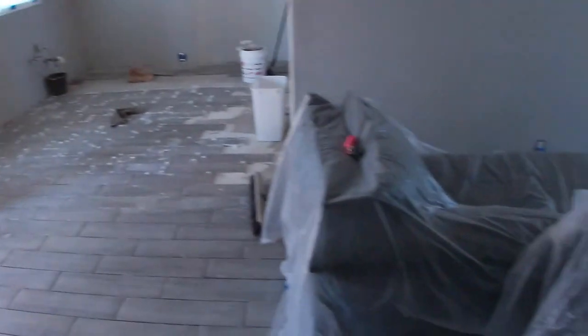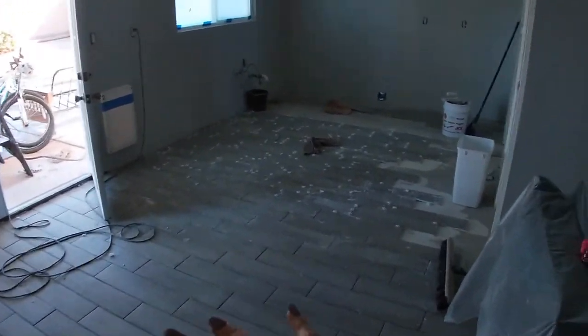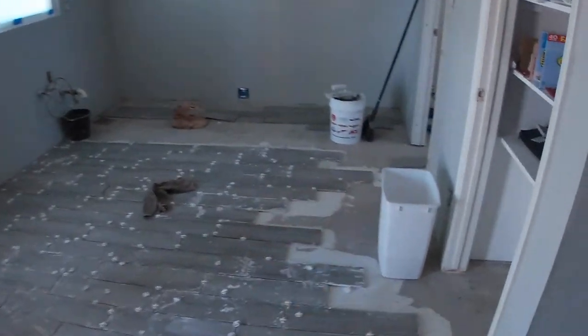Today is January 24th, 2021. I am going to show you guys first how we measure and cut the pieces for the edges. And I'll give you a quick little view. We are all done with the living room and then dining room. And then we are going into the kitchen.